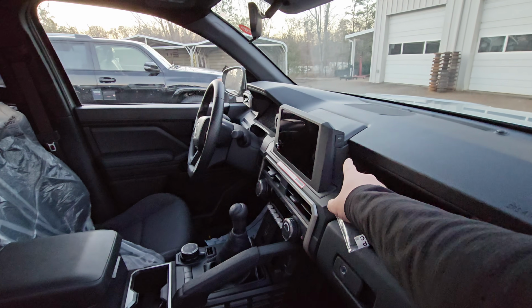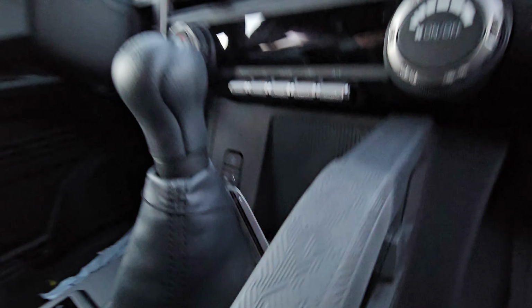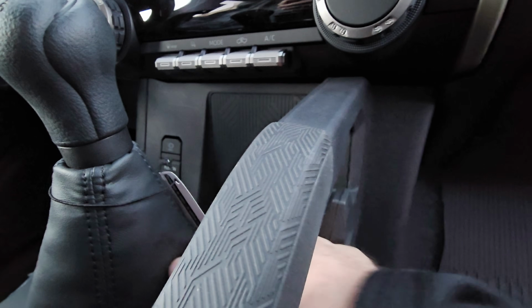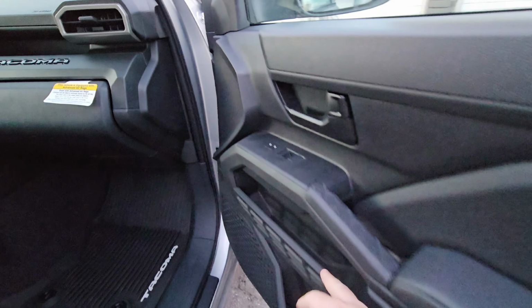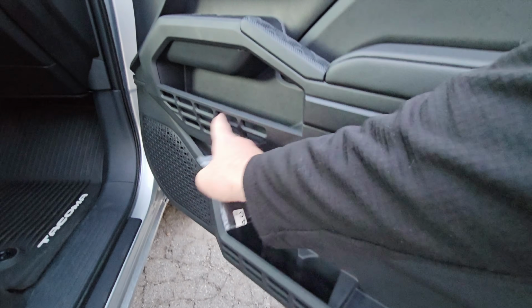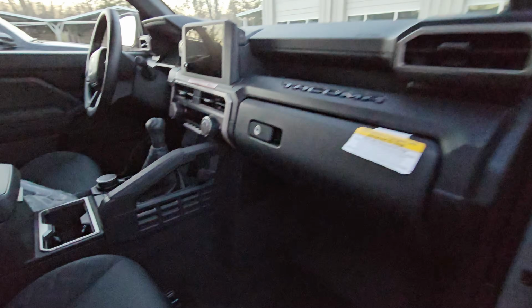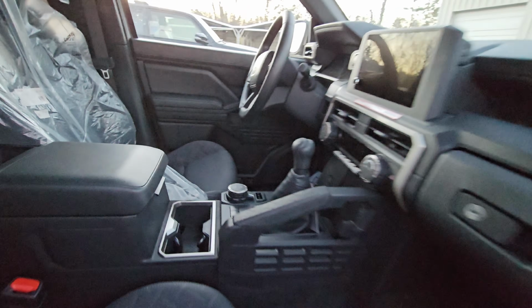Massive upgrade in the technology. You've got USB ports, two up underneath of here, as well as a wireless charging pad. Now, I don't think this specific truck has the wireless charging pad, but you can see the spot for it, as well as pockets here in the doors, lots of little straps or holes where you can hang bags or whatever you might want to hang, as well as a little hook here. Again, here's that manual transmission. We'll go ahead and crank it up.